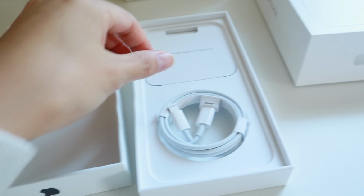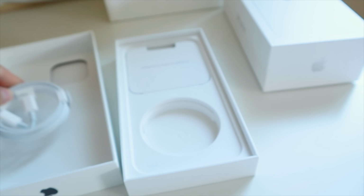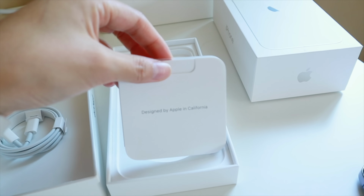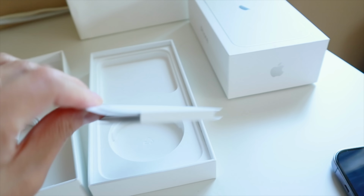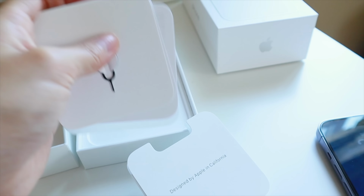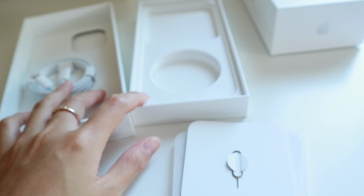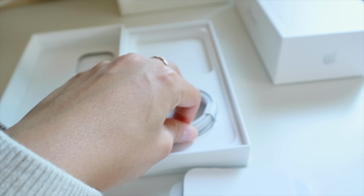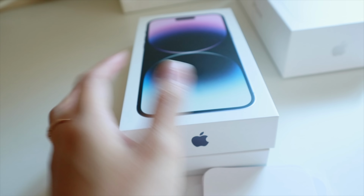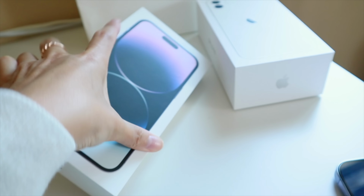So here are the other things that came in the box. Just the USB to USB-C cable. And then the little instructions. Actually, I didn't even check if there's a... Well, there's a pin in this one. There we go. And one sticker, but this one is much smaller than the usual box, I guess. There's not too much in here, but I will be keeping that as well because I love to keep the little boxes so these two can go together.